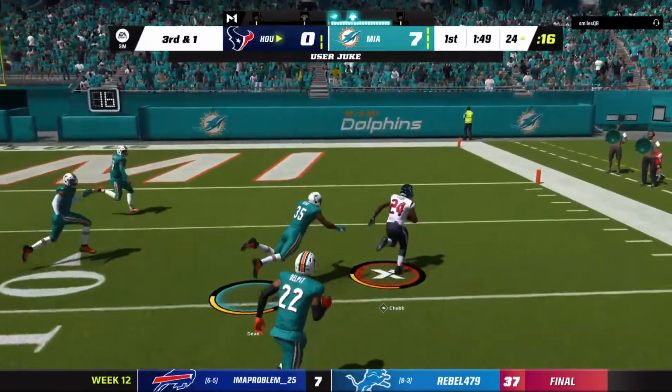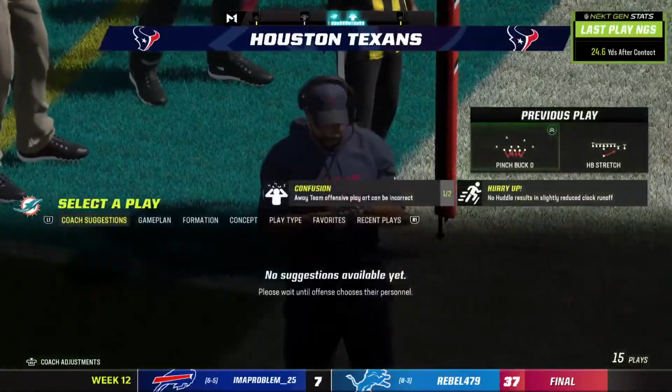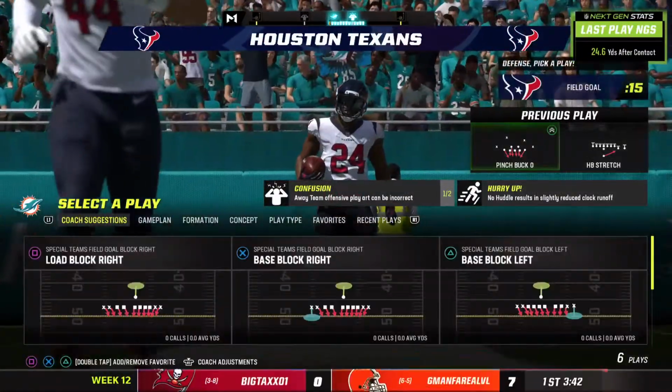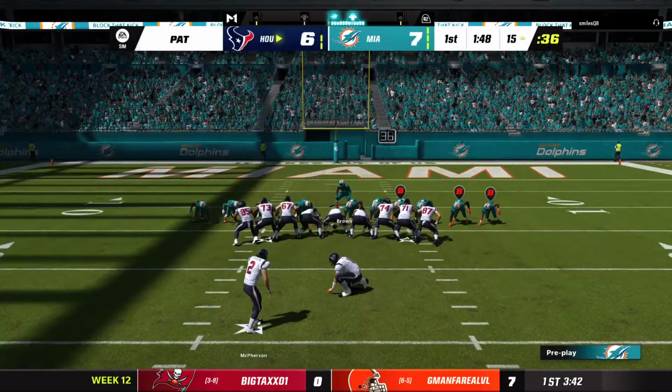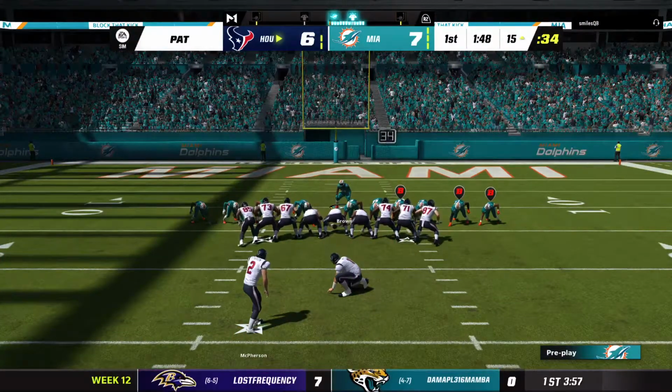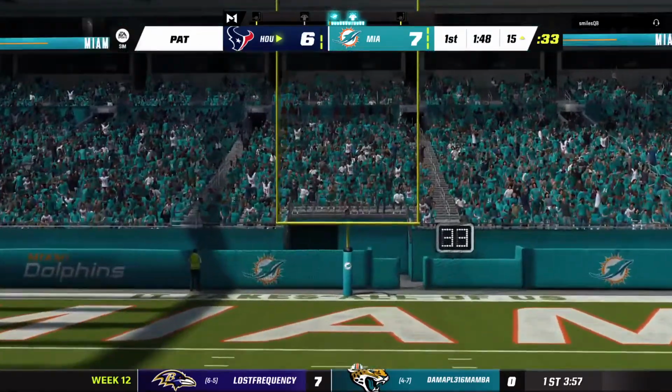Oh, an absolutely filthy juke. He's got some space now. And he's in. Touchdown, Houston. So defensively, 3rd down, you're thinking get the stop, maybe force the field goal try. Instead, he's able to shake free and not just get the first down, but get the touchdown as well.